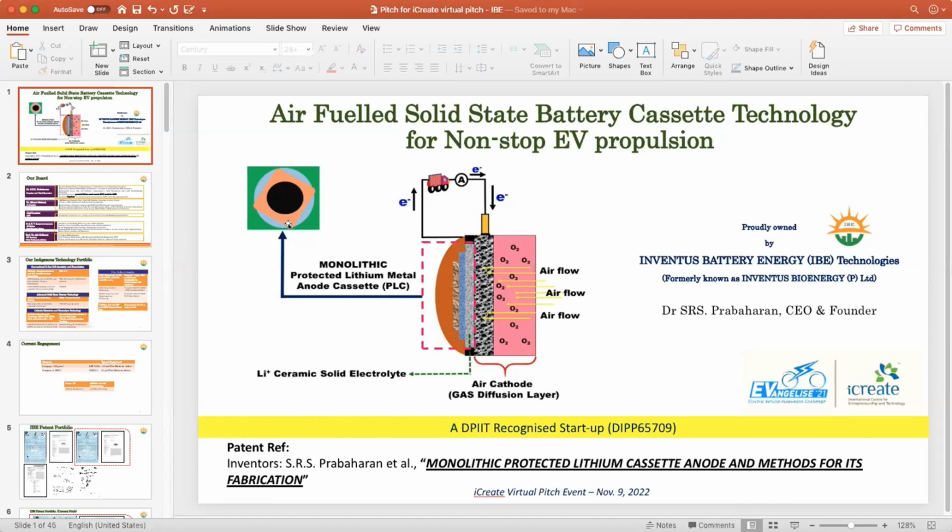And the same cassette can be sent back to the OEM shop or retail shop in a petrol station, and you can get it exchanged with a solid electrolyte cassette. That means solid electrolyte is your investment and lithium is your fuel, so you pay only for the fuel. This is analogous to the gas cylinder in our house, where we pay for the cylinder as a deposit and we pay only for the gas every time the cylinder is exchanged.